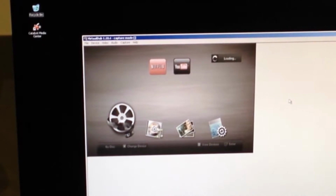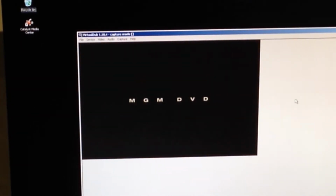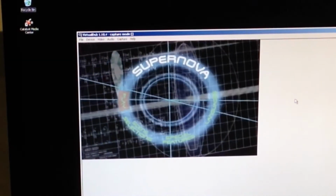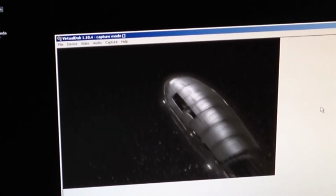Okay, so it's detected something's happening. Wow, that's kind of weird. It's actually kind of working. So this makes me wonder if the Blu-ray is busted or the HDMI out is busted. I guess it's not impossible the HDMI out is busted. Okay, well, I guess until I have a Blu-ray disc, I can't really know what exactly the state of this thing is. Wow.